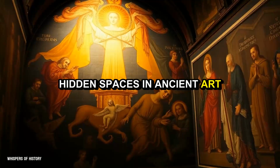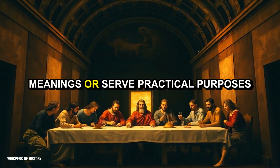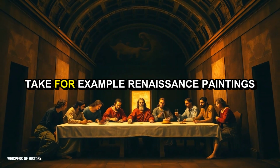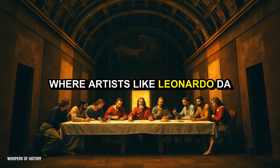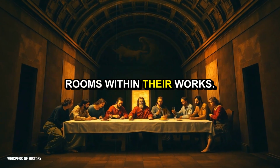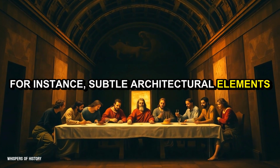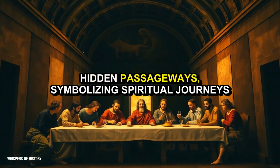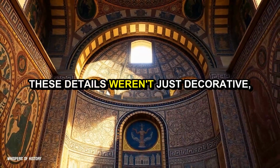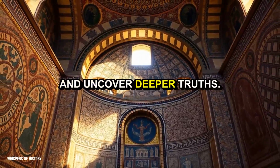Hidden spaces in ancient art are more than just clever tricks or artistic flourishes. They often carry profound symbolic meanings or serve practical purposes that reveal the minds of their creators. Take, for example, Renaissance paintings, where artists like Leonardo da Vinci and Botticelli embedded hidden symbols and even entire concealed rooms within their works. In Leonardo's The Last Supper, for instance, subtle architectural elements in the background hint at hidden passageways, symbolizing spiritual journeys or the mysteries of faith. These details weren't just decorative, they were intentional, inviting viewers to look beyond the surface and uncover deeper truths.